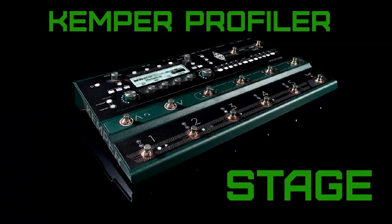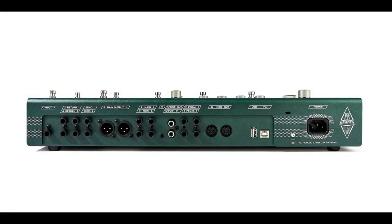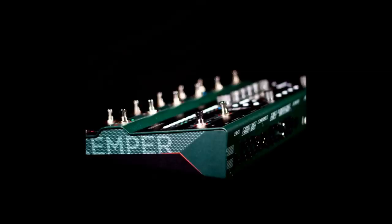All right, biscuits, tell us about the Kemper Stage. It's lean, it's mean, it's the soul-sucking machine. It's known to suck the soul out of an amplifier so well that you can't tell the difference between the Kemper and the real thing. It's got the feel, it's got the tone, it's got the texture, and it sounds absolutely amazing.